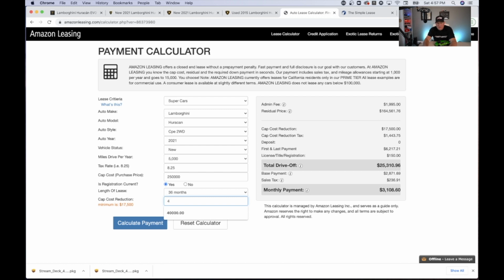So I'm going to put $42,000 down. The reason why 42 is that's going to make my drive-offs about $50,000. So now check this out. $50,161 out of my pocket, $2,273 a month. Now, this is before I look into open-ended leasing, which I'm totally cool with too, because I would buy the car afterwards because I'd have enough equity based on the down payment and the depreciation of this car. I would come out pretty good.